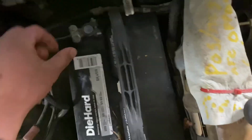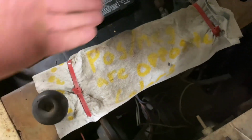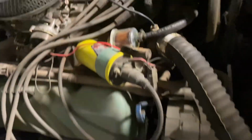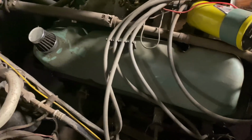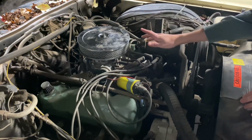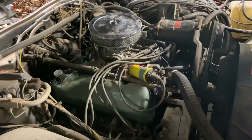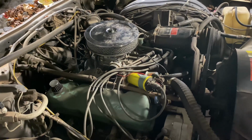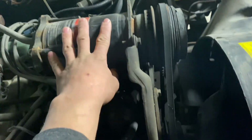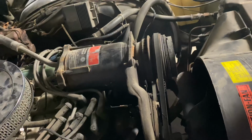Our battery is, if you read the grease rag, positive and negative are opposite. So this is your negative and this is your positive. We got a new fuel filter in here. It has a 4-barrel carb. The engine originally came with a 2-barrel. So the previous owner that I bought it from decided we're gonna add 2 more barrels because why not? More power. We also got this AC compressor and it actually works. So that's like a first for us, I think.